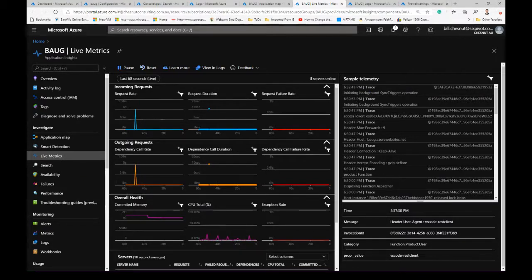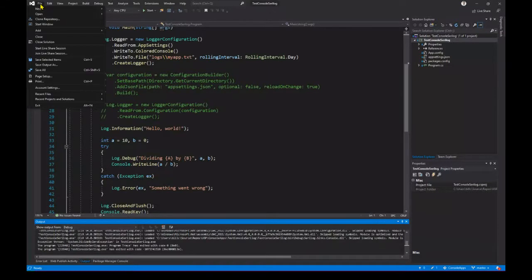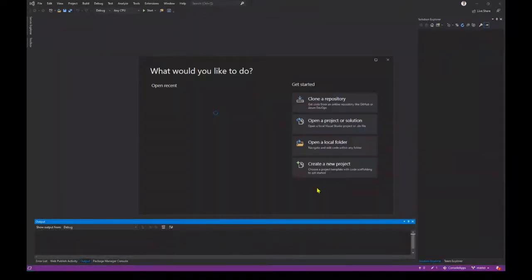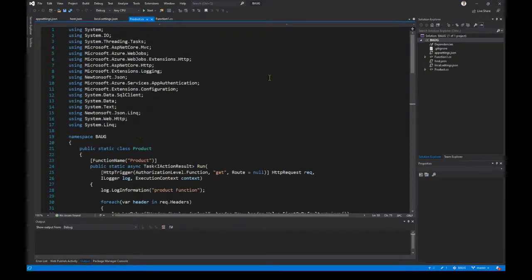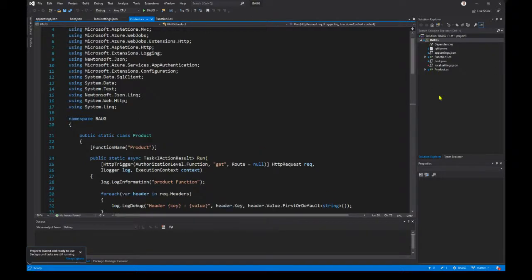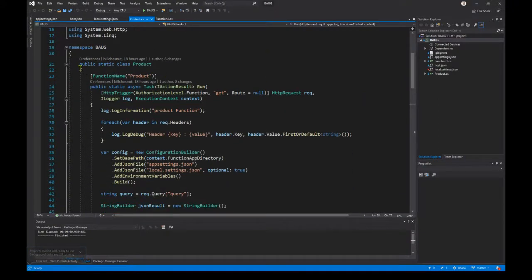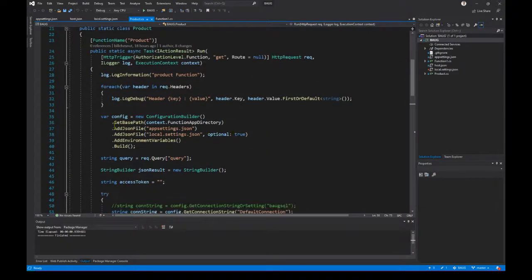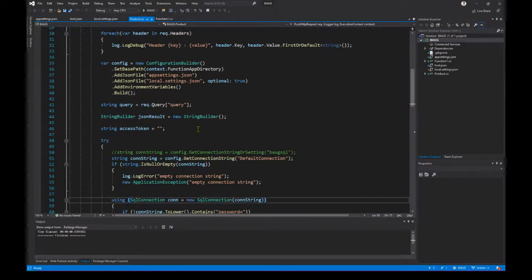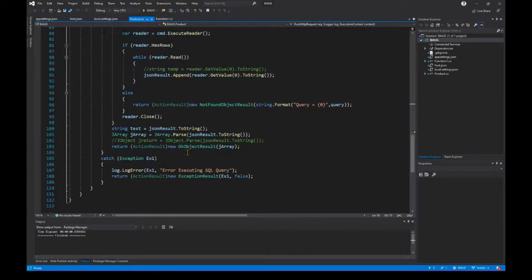Let me just bring up one of those copies of Visual Studio, and I will close that solution and open that one. Basically, I've got an API built, and this is the product function, so its function name is product. I'm going in there, just logging some information, and then I get my configuration, and I'm going off through there, and we can see that it's just doing a fairly simple SQL query.